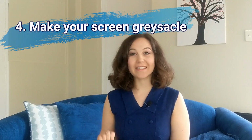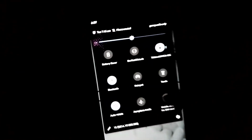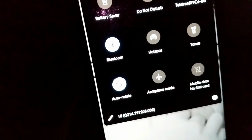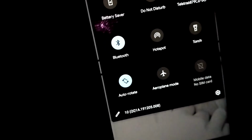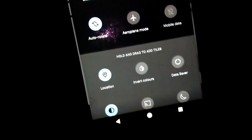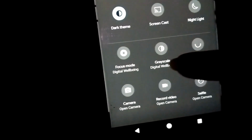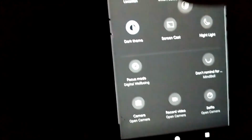Tip number 4 is making your phone screen grayscale. Now, to do this on Android phones is very simple. You can add the grayscale button straight into your drop-down tray. If you pull the drop tray fully down, you'll see at the bottom a little pencil icon. If you click that, that's edit. So you'll be able to edit the icons in your pull-down tray. Just scroll down until you find the grayscale icon, and then you can pop it over into your drop-down tray.